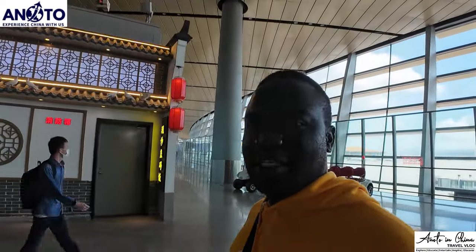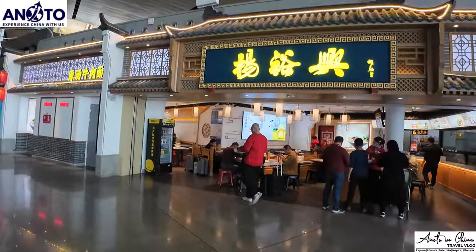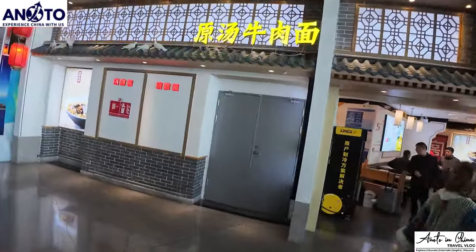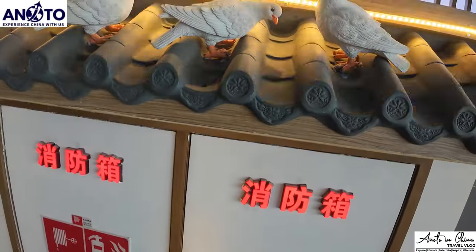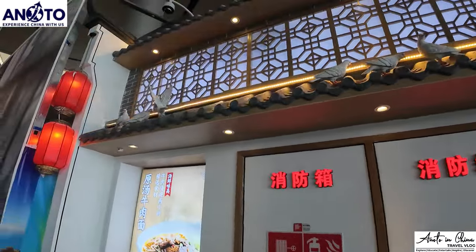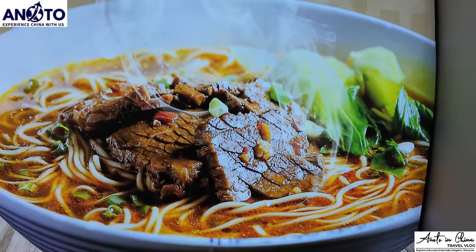In a few minutes, we will be in the air. In the next 1 hour, we'll be in the air. So let me just walk around and just have a bit of what's happening. We have a hotel here. People enjoying some Chinese meat. You can see what's happening on this. These are the doves. The beautiful doves. Oh, that's a good design. And this is a Chinese meal. Maybe meat and some spaghetti.